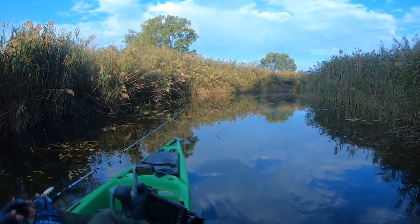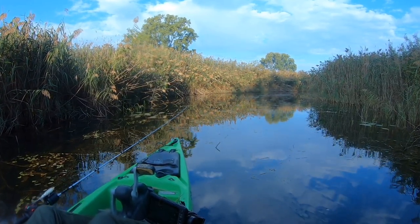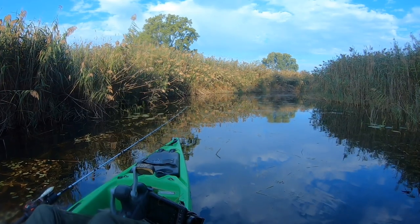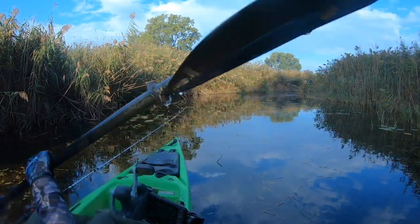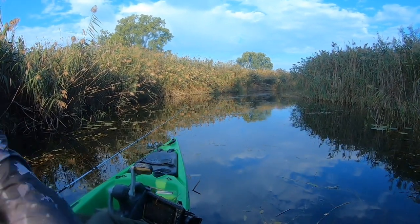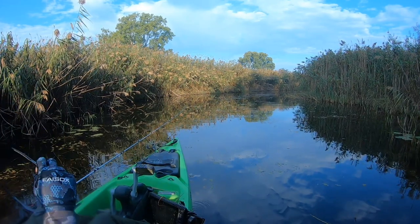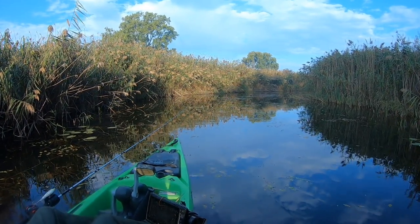Early fall bass bite. Hopefully these fish are up here hitting real good today. It's a beautiful morning, about 65 degrees, kind of warming up. It's gonna be a nice warm sunny day today, like 75, so we're gonna see how these fish are biting.